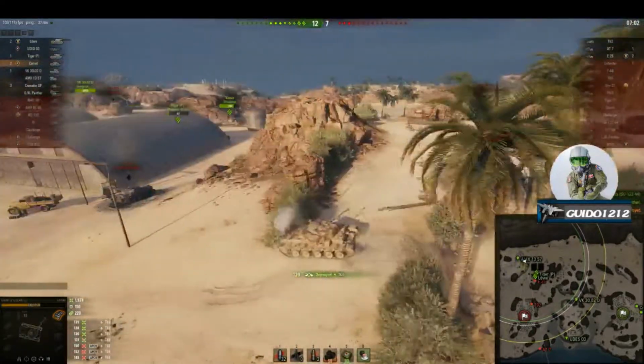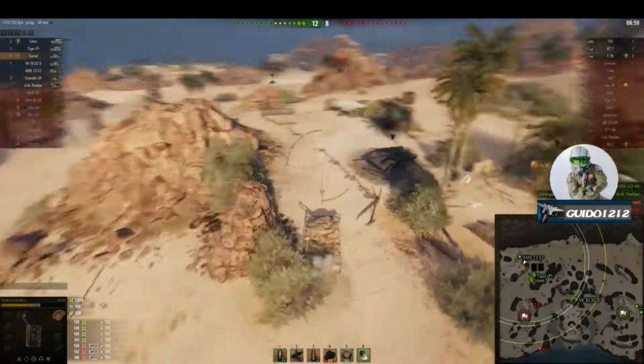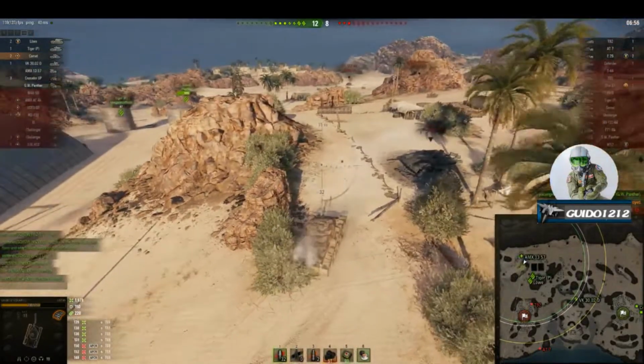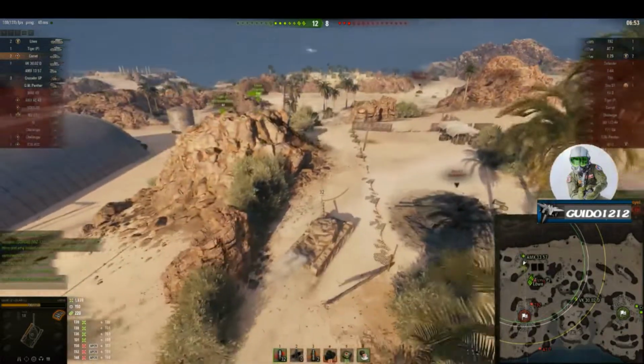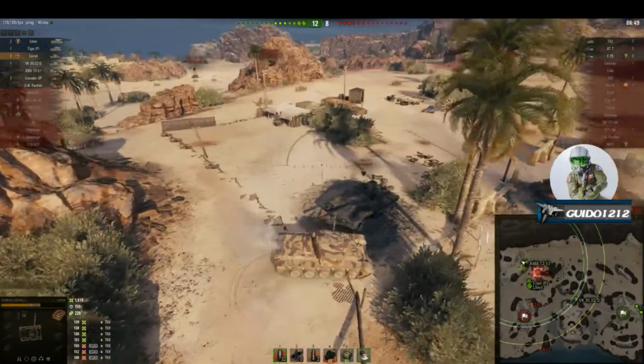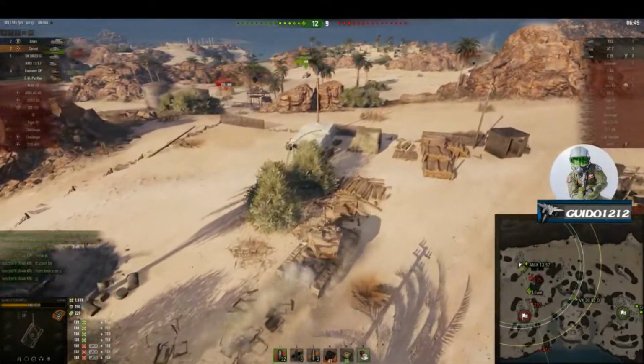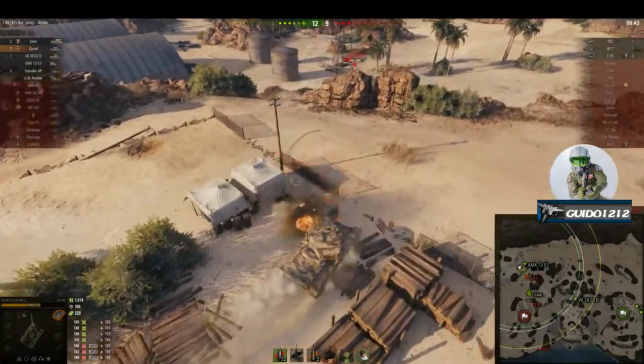There we go. One of the issues with the Comet is the pew-pew gun. Much like the Cromwell, it just takes a while to whittle down full hit point tanks. Figure out where this E-25 is. He's probably one of the more dangerous foes. Ah, there he goes. Made himself known.